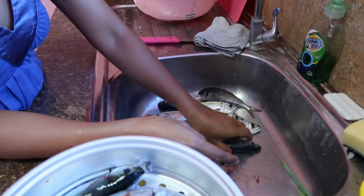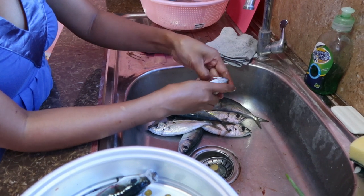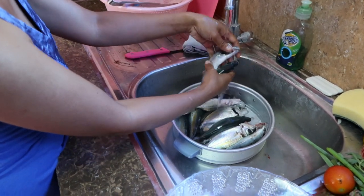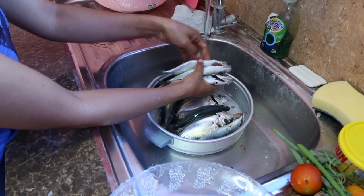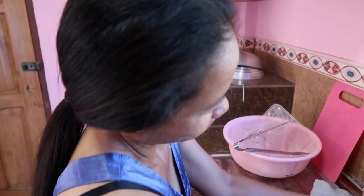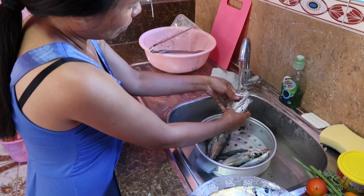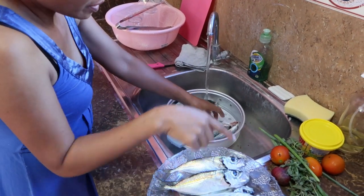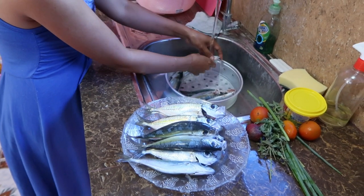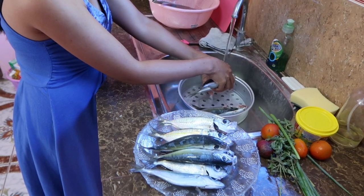Okay, go on, explain what you're doing. Well, you've gutted the fish, now you're doing the final cleaning. Cleaning of the fish. Look at the eyes, bulging eyes, which turn white when you cook it. It freaks me out. Because it is fresh. Okay, stop it.